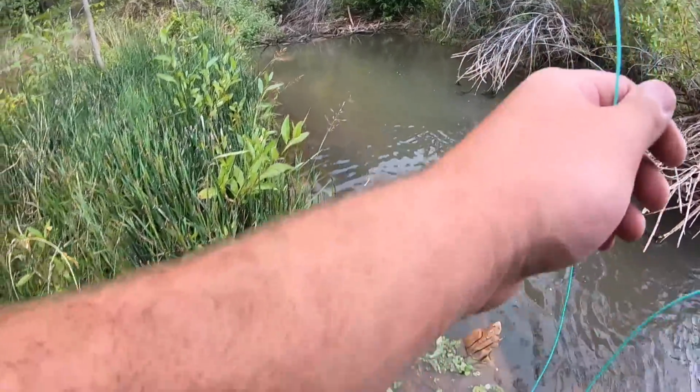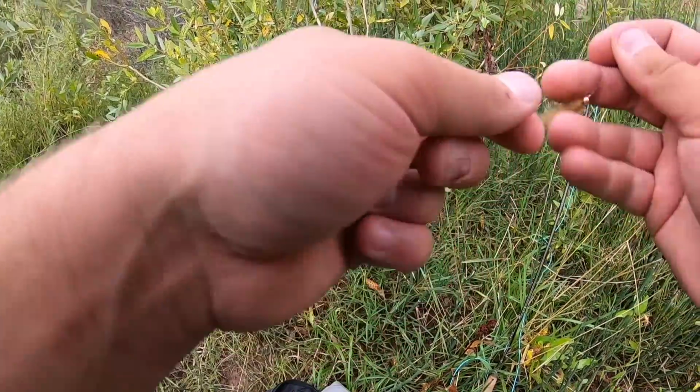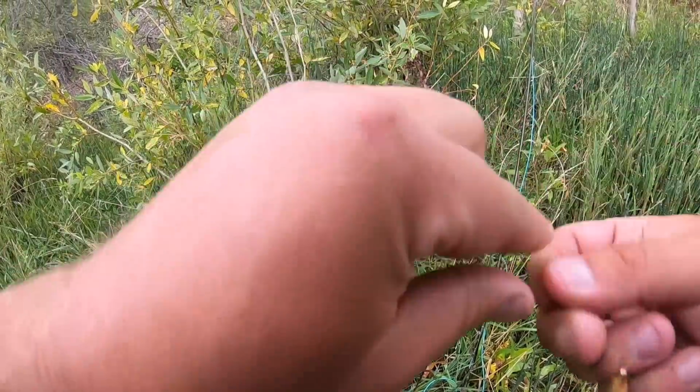All right, I'm switching. We're gonna try this leech. It's a little bit bigger, stands out a little bit more. Hopefully they'll be able to see it easier.